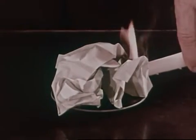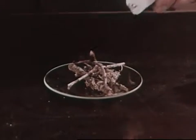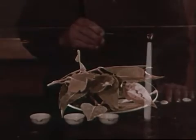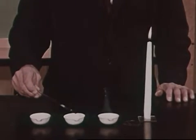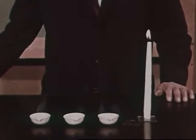A sheet of paper catches fire quickly. It has a low kindling temperature. Dry wood also has a fairly low kindling temperature. Green leaves and twigs have a higher kindling temperature. That means they need more heat to burn. With this glass rod, we can show that some chemicals have a very low kindling temperature. The heat from a warm glass rod is enough to start them burning.